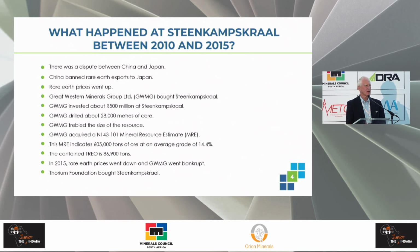Rare earth prices went up in 2010. The reason for that is there was a dispute between China and Japan over some islands in the South China Sea. And rare earth prices went up. And a Canadian company called Great Western Minerals Group bought Steenkamp in 2010, and over the next 5 years invested 500 million rand approximately in Steenkamp.